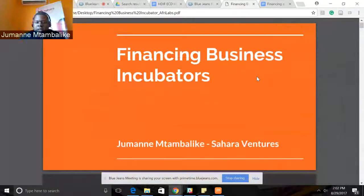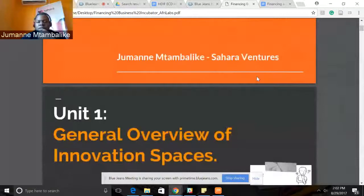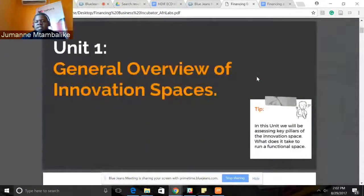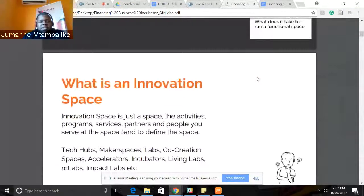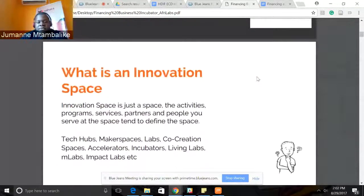So, to start with a general overview of the innovation spaces, the focus here will be more on the key pillars of the innovation space. What does it need to run a functional innovation space? Innovation space doesn't yet have a proper academic definition, but it collects all these initiatives from tech hubs, makerspaces, labs, co-creation spaces, incubators, living labs, M labs, impact labs, etc. Whatever you define them as, you can all call them innovation spaces.